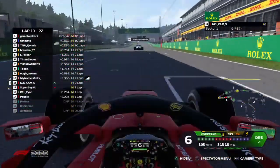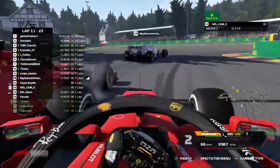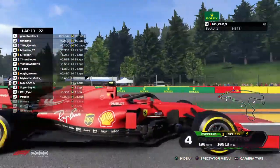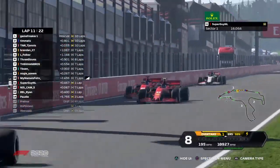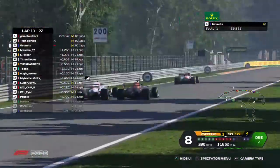It's now Cam and Super Guy Nell battling. Is Cam going to let his teammate through? No, he's not. He's fighting him. They're going side by side through turn one now. The two Ferraris. What are they going to do? They're going side by side. Right now, let's look at this. Going side by side down over Rouge. Let's see this on the outside, Cam. The number 22 and the number 80. Cam backs off of it. Sounds about right. But now Timas has been passed by Jonas.